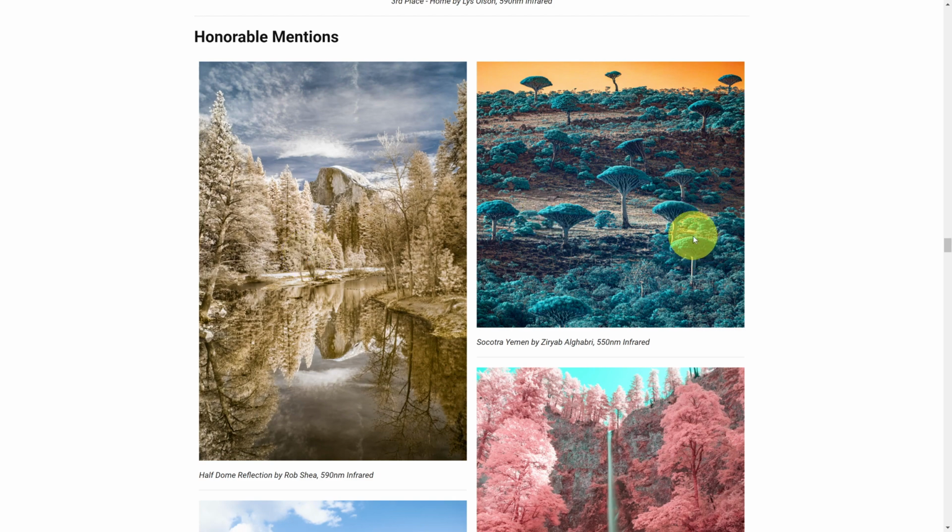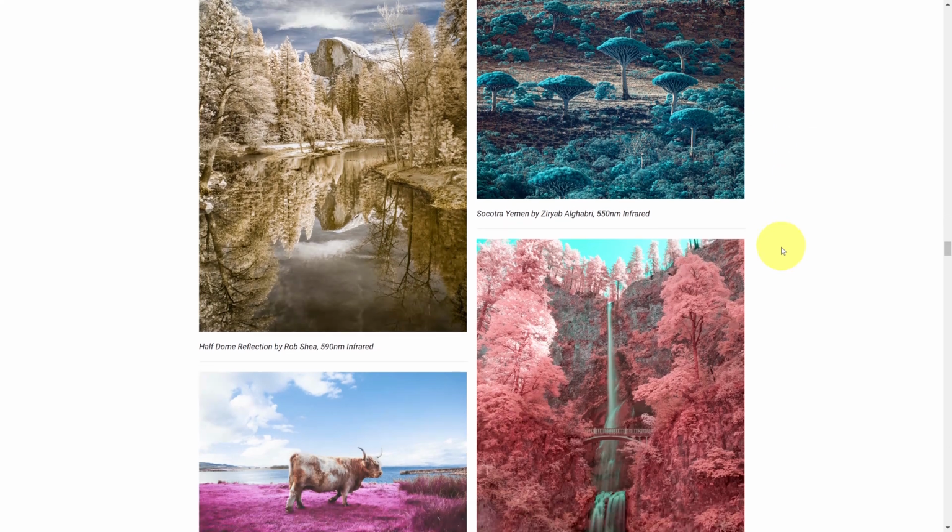This shot over here on the right, I look at this shot and the first thing that I think of is there's a video game called No Man's Sky. In this video game, the game generates different planets and different styles of vegetation and different environments on these planets. And this shot looks like a shot straight out of that game because it has these alien looking trees, and of course it's got the colors from infrared. I absolutely love it. It's fantastic.